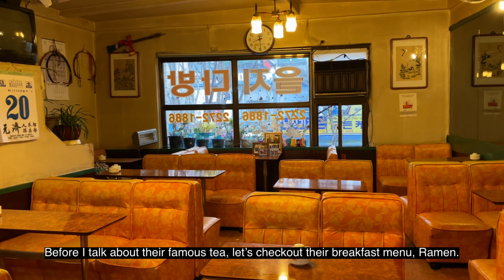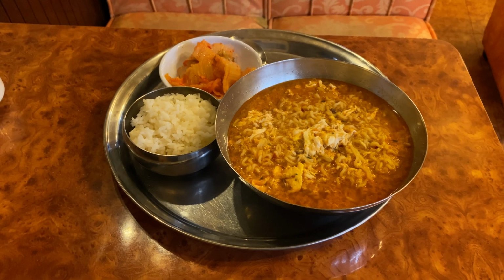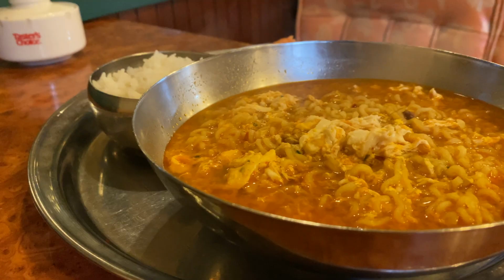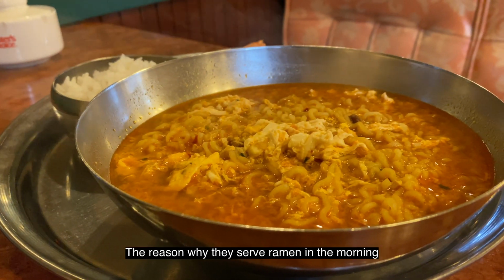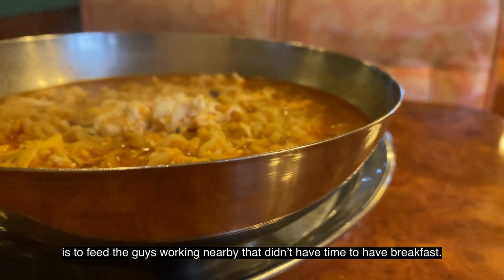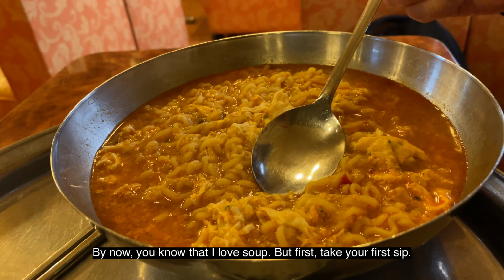Before I talk about their famous tea, let's check out their breakfast menu, ramen. They serve a bowl of ramen with a bowl of rice and kimchi. Their breakfast time is from 7 to 11 o'clock in the morning. The reason why they're serving ramen in the morning is to feed the guys working nearby that didn't have time for breakfast. By now you know I love soup.